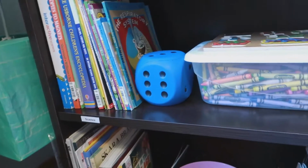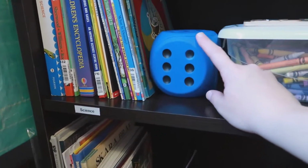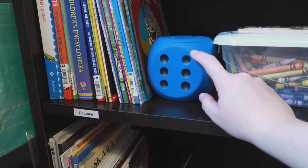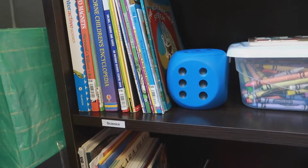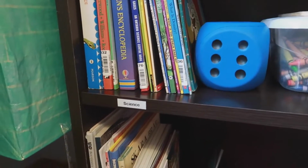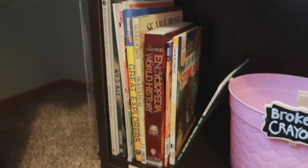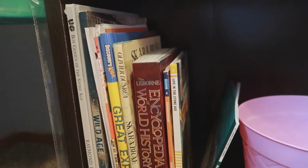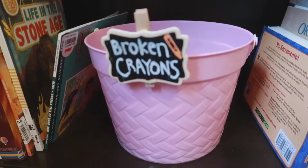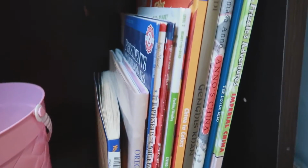And then over on this shelf, all of their crayons, a puzzle here, and then we use these giant dice from the Dollar Tree for different things, just incorporating movement into especially Quinn's schooling because she definitely is one who likes to move. Then we have our science books here, our history books here, a bin for broken crayons here, and then our geography books here, and I have that all labeled.